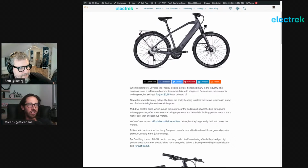And generally, any bike with a German-made mid-drive motor is going to be quite expensive. But the Prodigy here comes in at $2,300, which is not cheap for an electric bike, but is cheap for a German motor electric bike. Yeah, these are the motors that Specialized uses on a lot of their bikes. I would probably say, all else being equal, a Brose motor is going to be the best experience you're going to get if you're into pedal assist and getting some exercise, that kind of thing.